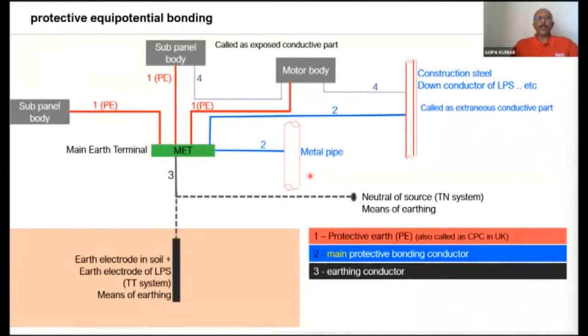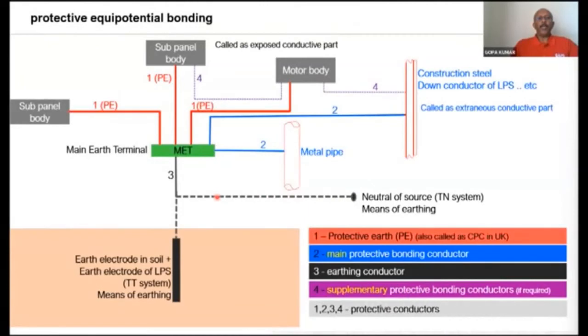One of the subjects is called protective equipotential bonding. In order to avoid shock and spark inside a building, every metallic object of the building must be interconnected in such a way that the voltage appearing between simultaneously accessible metallic parts must be lesser than 50 volt. Luckily, people started including this one line, touch voltage shall be lesser than 50 volt, in a lot of tenders. I have seen these specifications in some of the modern tenders. Anyway, it is a mandatory requirement.